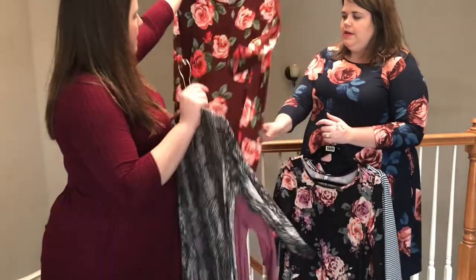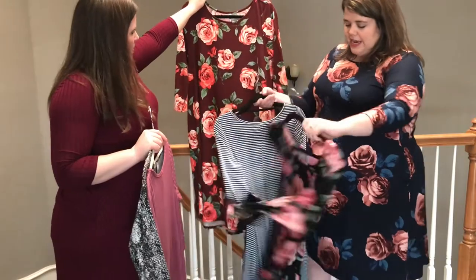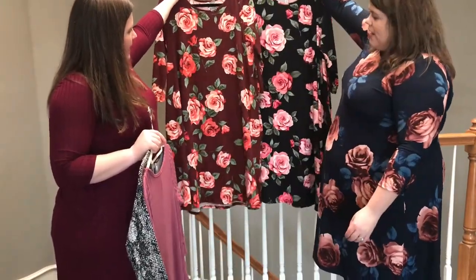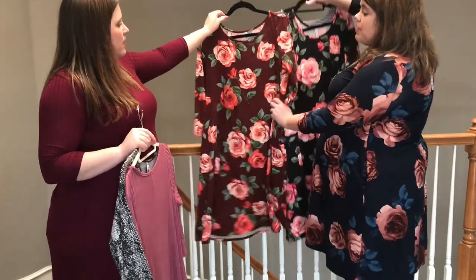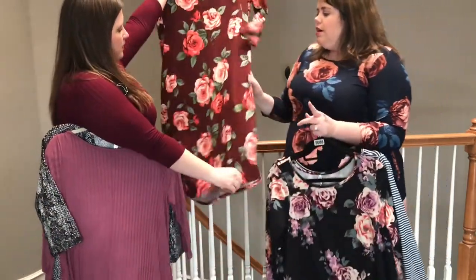Check this one out. Burgundy background. This one looks similar to the other one. Yeah, it is actually the same dress as this one, but it's a different colorway. Look at that. Love that. This might be so unique. And this one, I will say, is so much prettier in person than in the stock photo. And this one's also brushed DTY.